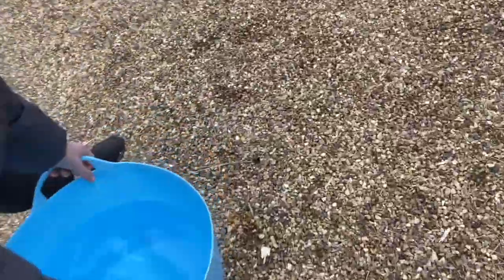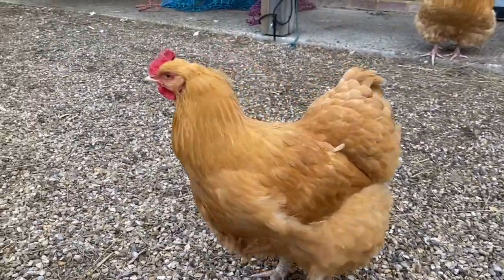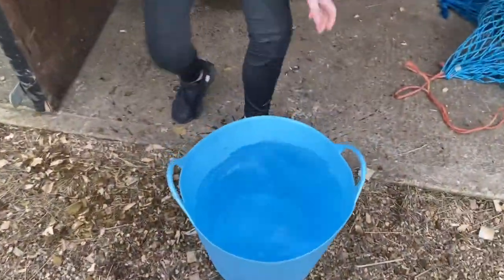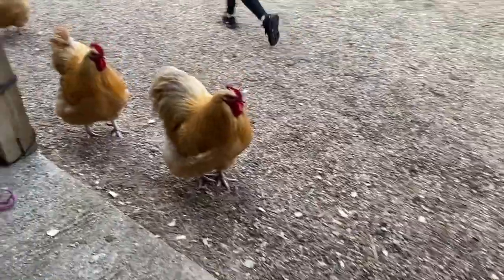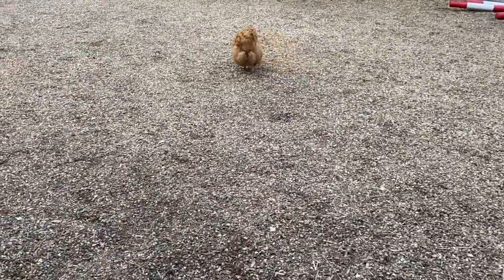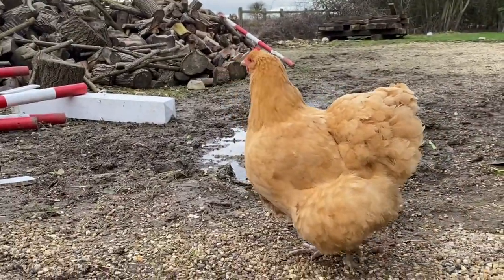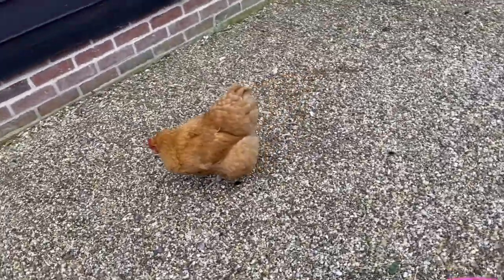Rosie's struggling. No, I can do it. Come on. No, I want to show you that I can do it. Okay, come on then. Hello, Hop. Told you you could do it. Cheeky chickens are trying to get in. I can do the other one, definitely. And there's the treat ball. Hello, chicken. This is Lavender. Hop loves the colour pink.